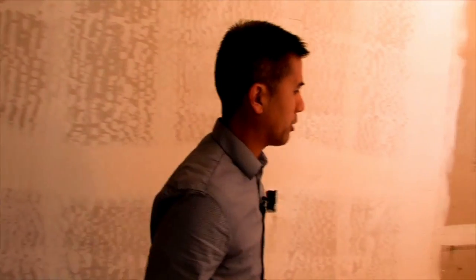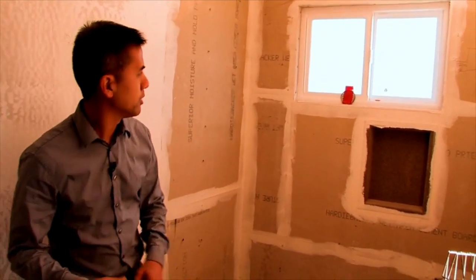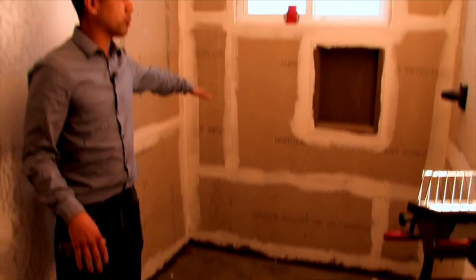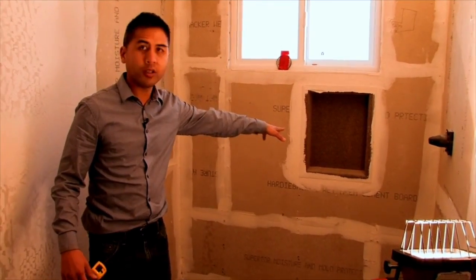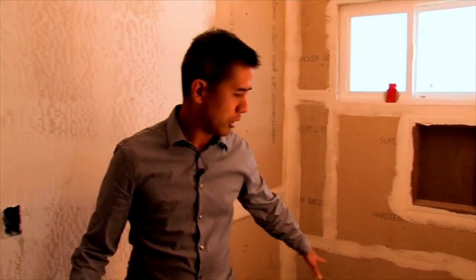So this is an interesting setup. The homeowner wanted to have a tub shower combo, which is very common. Here, as you can see, this is already waterproofed, ready to go, past inspection. This is a little shampoo niche area, good for your Costco size shampoo bottles. Shower pan is already sloped, ready to go.